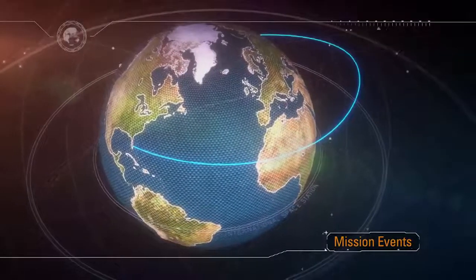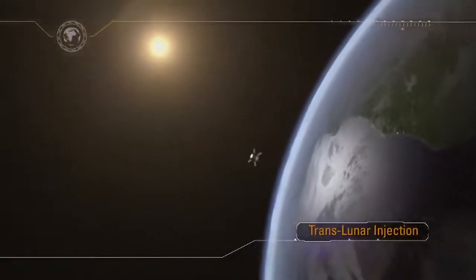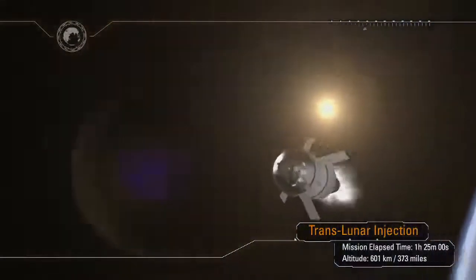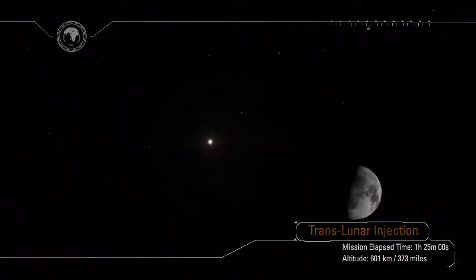The TLI maneuver must be successfully completed to depart Earth orbit. The TLI burn is approximately 20 minutes in duration and increases the spacecraft's velocity over 9,000 feet per second, a speed change faster than a high-powered rifle bullet travels. Following TLI, Orion is committed to a lunar trajectory, just 1.5 hours after launch.